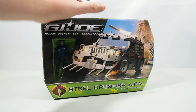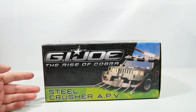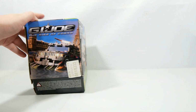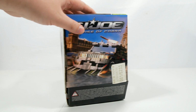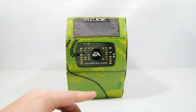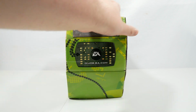Really gorgeous box art for the time. You can see the fantastic older style Hasbro packaging that I really loved. I really wanted more of this toy line when I was a kid, but I never really got too much of this, so it's been fun venturing back into it a little bit now. You've got the dog tags, the old website where they used to do all of the marketing.